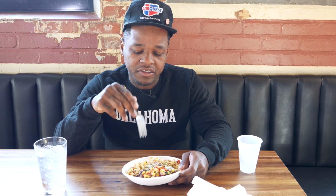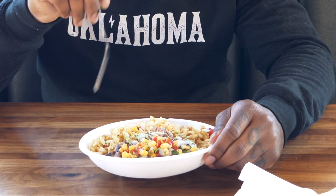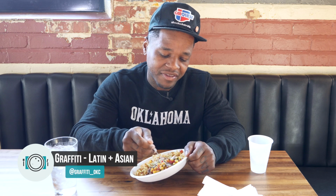All right, we got the sirloin with the rice, some corn, so I'm gonna try it. It's good. I really like how it looks. It looks really good. It's really good. I love it.